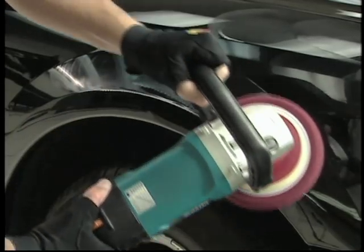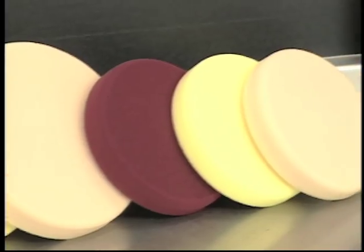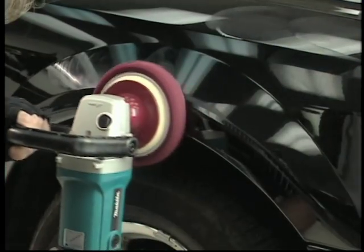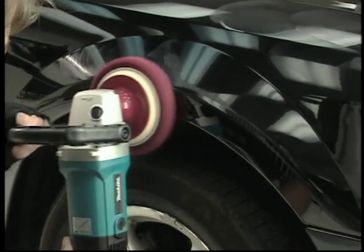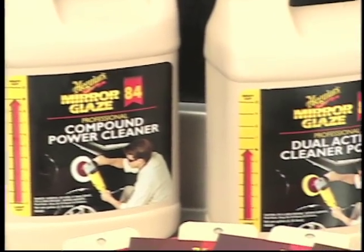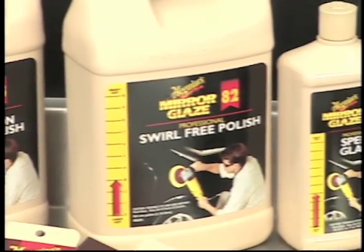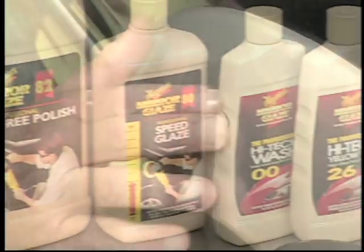Here's another tip. For tighter areas, don't forget about the Meguiar's 6.5-inch buffing pads. They really come in handy for these situations. Working safely and like a professional is just a matter of working your way down the aggressiveness scale, always using the least aggressive product to get the job done.